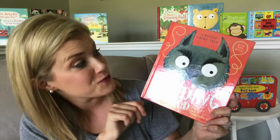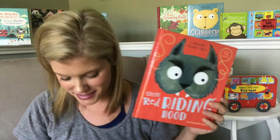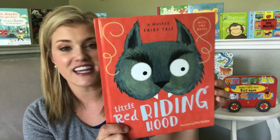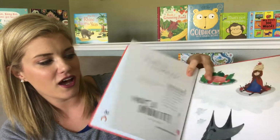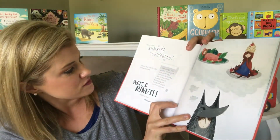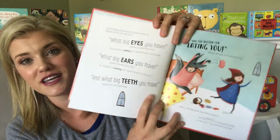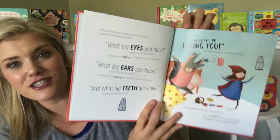First up, we have this really fun fairy tale, Little Red Riding Hood, but with a twist. So this book comes with two super fun masks of the main characters, Little Red and the Wolf. And this story really is a hilarious retelling of the classic fairy tale Little Red. And as you can see here, even without the masks, this book is really funny and creatively illustrated.